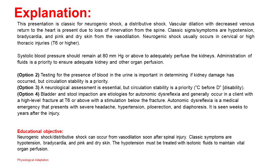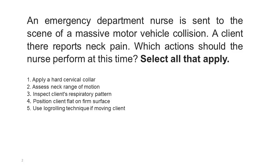The hypotension must be treated with isotonic fluids to maintain vital organ perfusion. An emergency department nurse is sent to the scene of a massive motor vehicle collision. A client there reports neck pain. Which actions should the nurse perform at this time? Select all that apply.